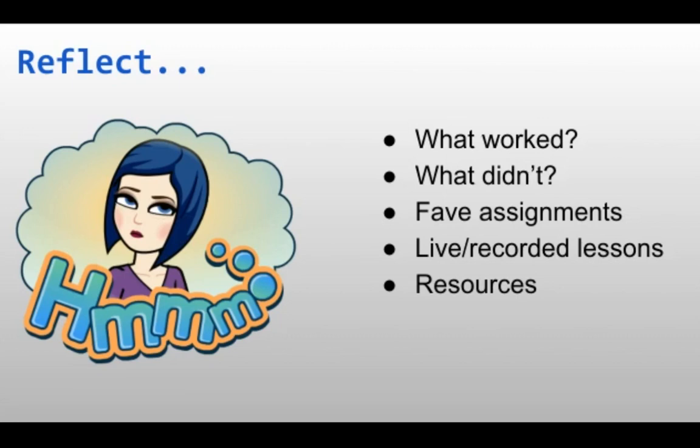So really, this was the time to sit down and look at all of our approaches. What did we do this year that worked? What didn't work? What were our favorite assignments? What were some live or recorded lessons that we'd like to reuse or maybe edit? Maybe now we realize certain things should have been changed about those recordings. What resources did we share or should we have shared?